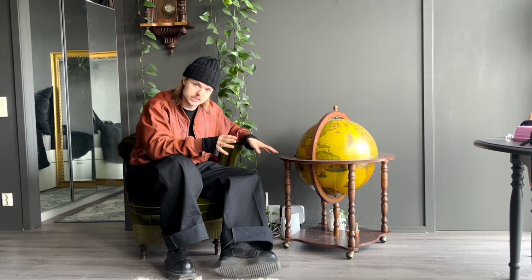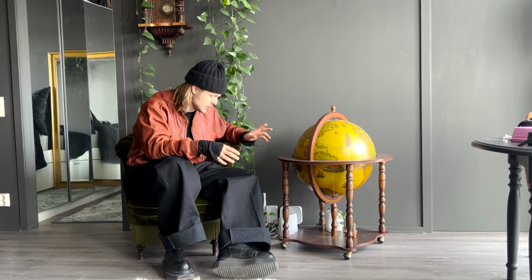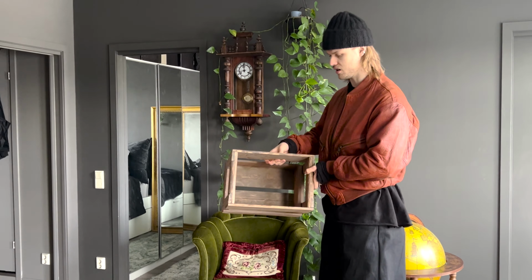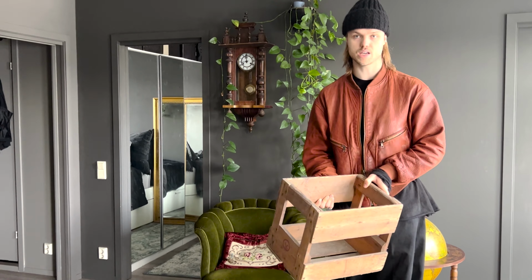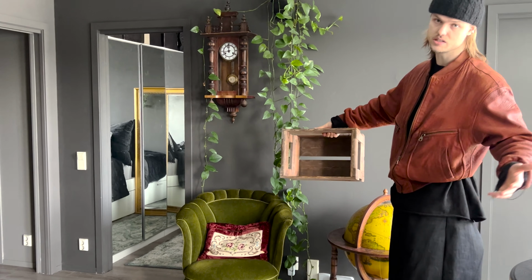So we've gotten the boxes now, and now we're gonna try and move stuff around, see how it looks. I think it's gonna be really cool. So each box looks like this. They were, like I said, meant for wine back in the day. We're gonna stack them like this, I believe, and have stuff inside.